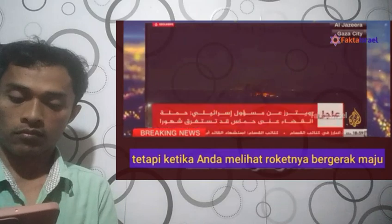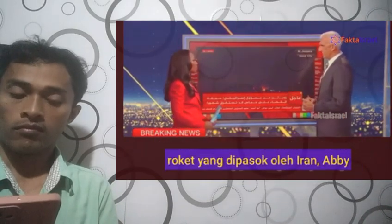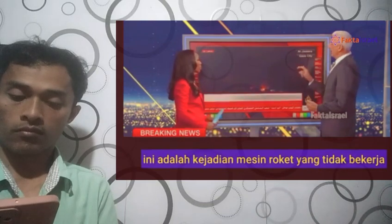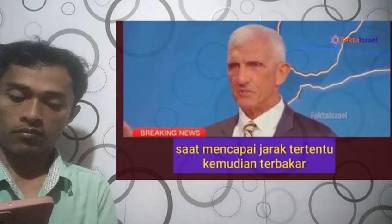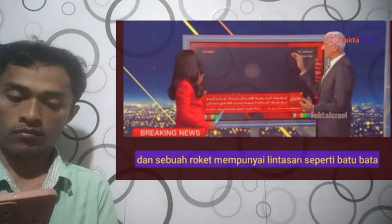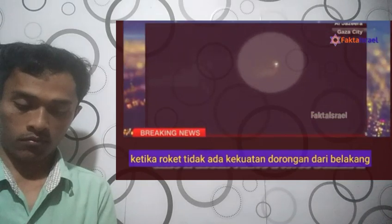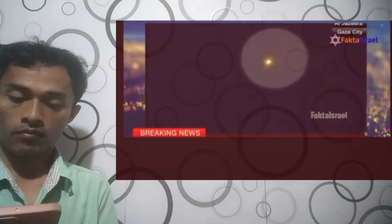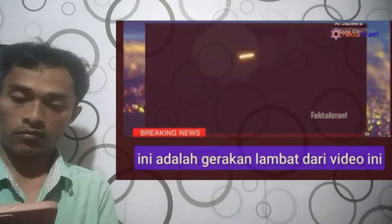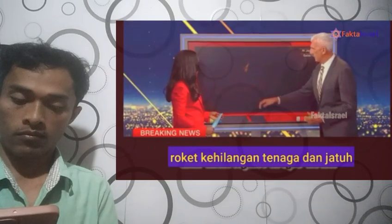But when you see that rocket going forward, this happens a lot with these kind of rockets that are supplied by Iran, Abby. It is a rocket motor that doesn't work. It gets a certain distance and then it just flames out. And a rocket has the trajectory of a brick once it doesn't have a force behind it, so it immediately drops. So you see it right. This is a slow motion version of that video. Flame out. Yeah. So it loses its rocket motor and then it just drops down.